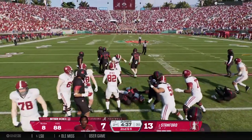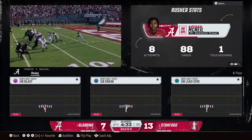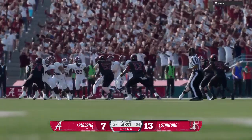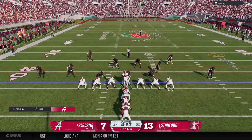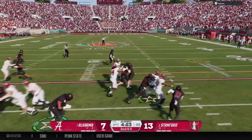That one moves the ball to the 16. Because I just love to see this offensive line in this running game able to establish themselves. This back is already over 50 yards. We're in the first half, so really good job of establishing the run game. Opens up the play action, opens up one-on-one opportunities. Just keep winning the battle up front.